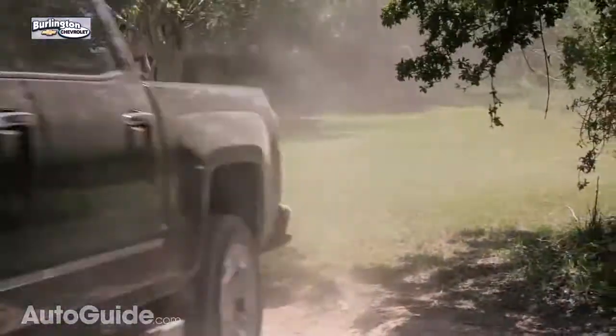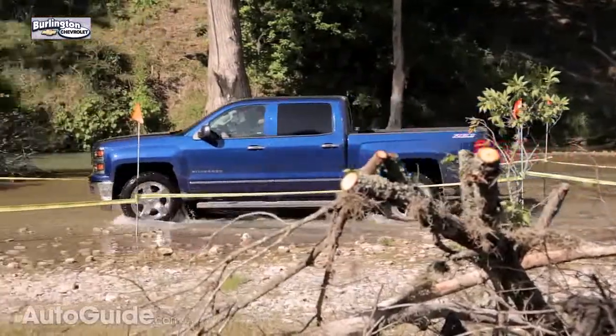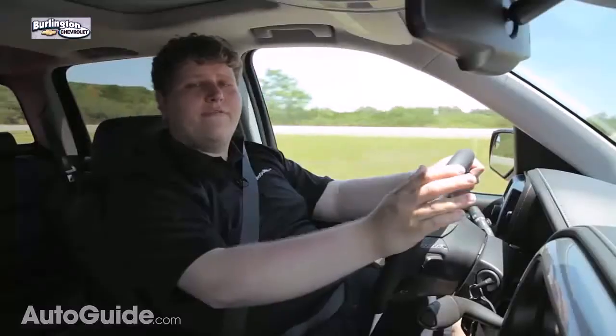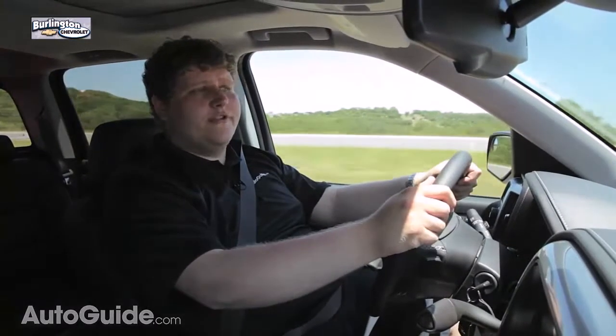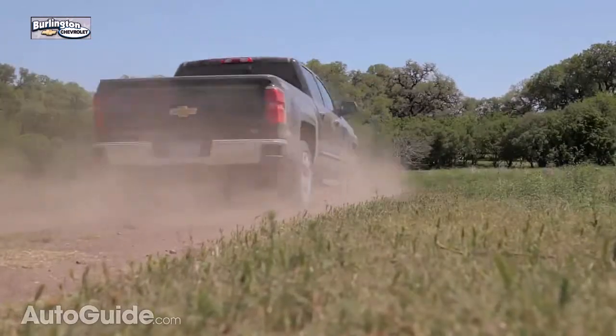This new Silverado is also packed with tons of safety tech, like lane departure warning and forward collision alert, both of which use Chevy's Safety Alert seat, which vibrates the bottom of the seat to let you know when there's a problem. It really is a great system because that physical touch is way more alerting than any beep could ever be.